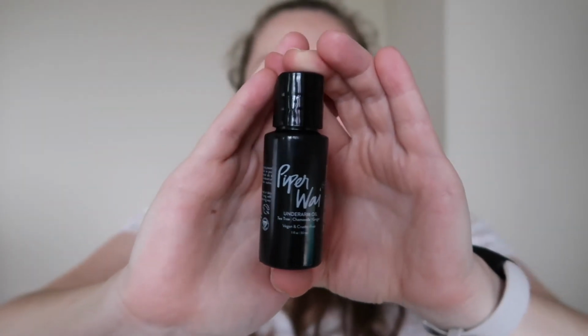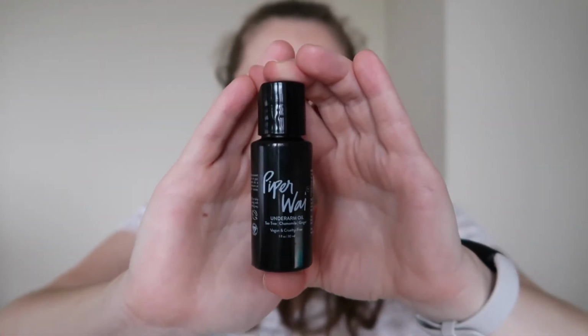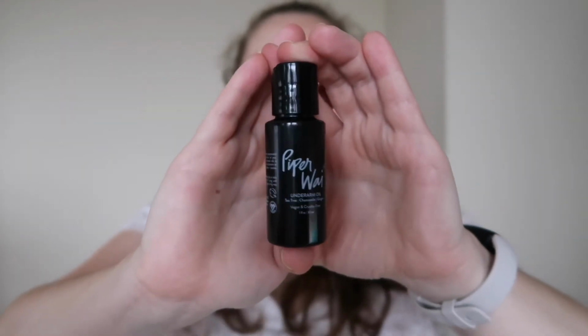There's lots of alternative type things. Like body butter is actually really, really stiff. Probably needs to be warmed with the hands. This is definitely an alternative form factor. Underarm oil, definitely different than anything I've seen or heard of before. So let's read about this.